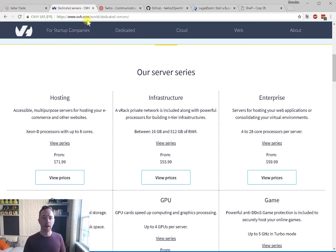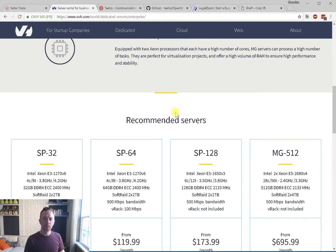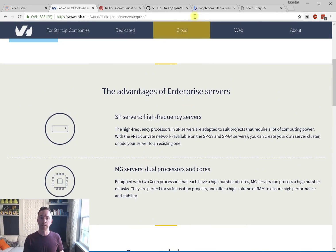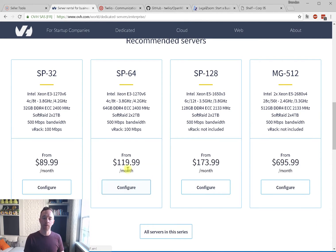All right, in terms of how I section everything out, I use OVH. I buy this enterprise one. I buy a little bit bigger one than the $59 package. For mine, this one right here, 119 is the one I buy. That's enough to run 12 different companies. So for you guys starting off, you obviously could just go to the cloud one and pay the $30 a month or $20 a month. For me, I like a little bit more robust, so I do pay $120 a month for mine.